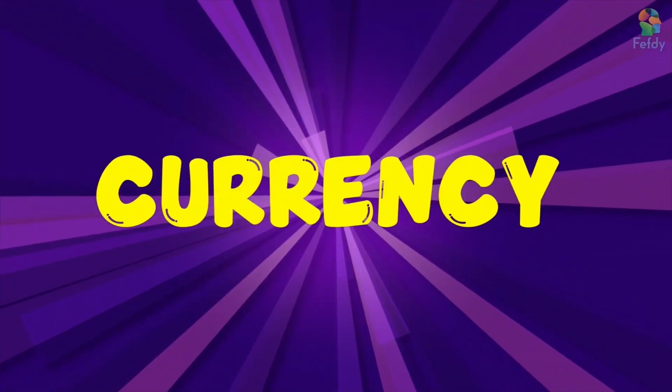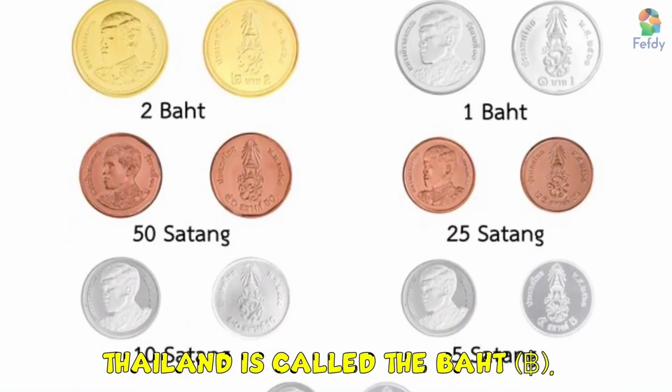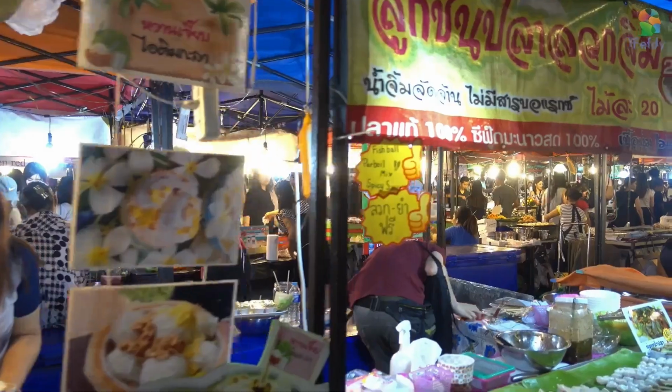Currency. The money used in Thailand is called the baht. Thai baht is used to buy everything from food in the street markets to souvenirs.